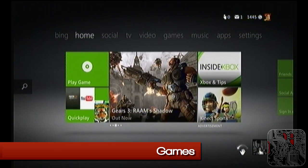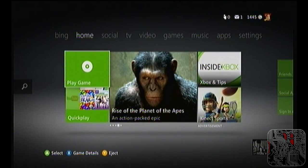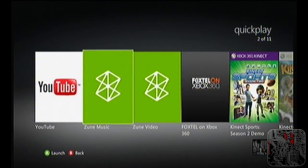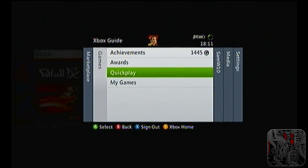Gaming on the Xbox 360 has not changed when it comes to actual gameplay, however getting into games is much easier. The first option on the home screen is the disc that you currently have in, which allows users to jump right in and get gaming. Underneath this is a new quick play section which contains all your recent game demos, arcade games and apps used. This can also be accessed by hitting the Xbox button and moving left to screen.